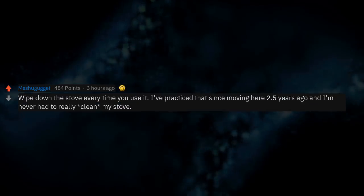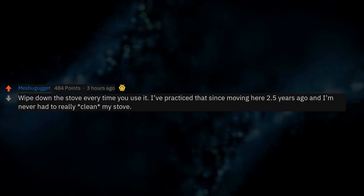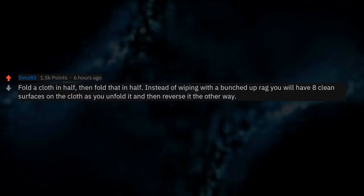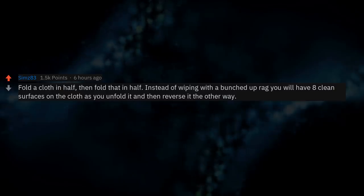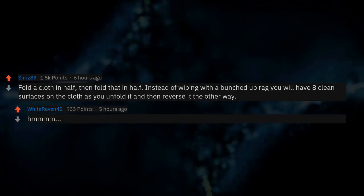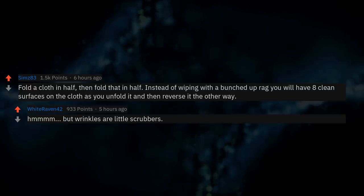Wipe down the stove every time you use it. I've practiced that since moving here 2.5 years ago and I've never had to really clean my stove. Fold a cloth in half, then fold that in half. Instead of wiping with a bunched up rag, you will have 8 clean surfaces on the cloth as you unfold it and then reverse it the other way. But wrinkles are little scrubbers.